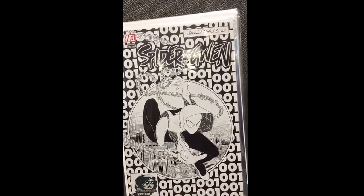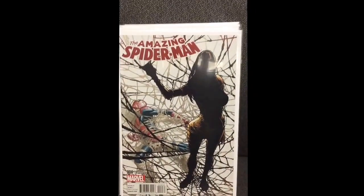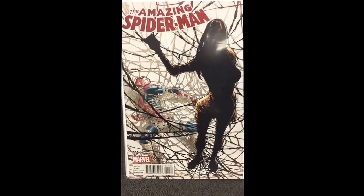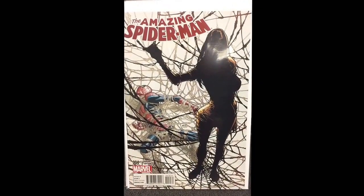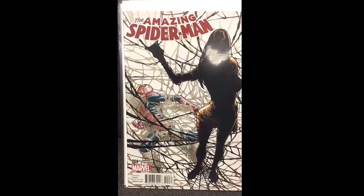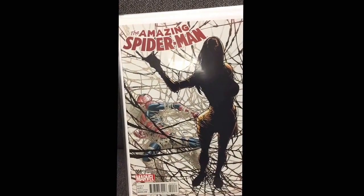Next book I picked up is next best new thing since Spider-Gwen, and that's Silk. First appearance, Amazing Spider-Man #4. This is the Humberto Ramos's variant cover. Just got this on eBay actually, and it was pretty good. I got it at the end for a pretty decent price, but it's a little pricey. I believe this is like the 1 in 10 or 1 in 25 variant. You know, so I can't go wrong with it.